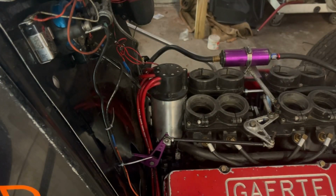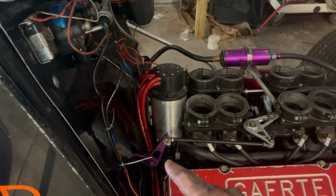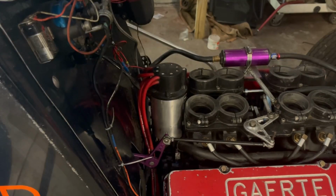All right, so first snag. The mag's got to come out first before I can get that one off, because it's at an angle and it loosens against the mag. So the mag's got to come out before we get that line off. So we're gonna switch to that.